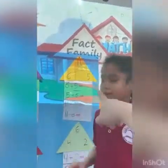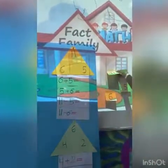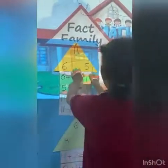5 plus 6 equals 11. 11 minus 5 equals 6. Yes, you can stick the answers from there. So the first two equations equal 11.